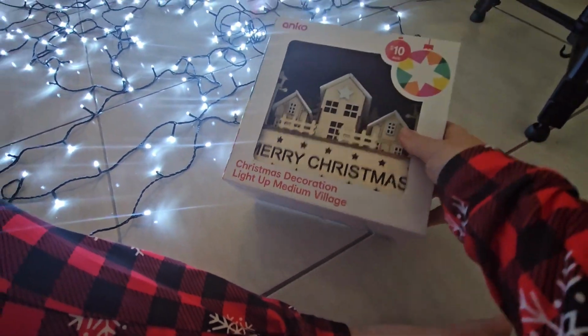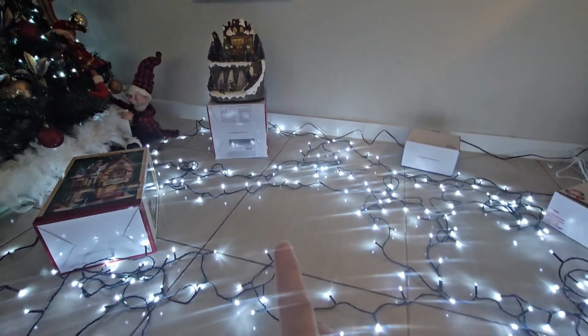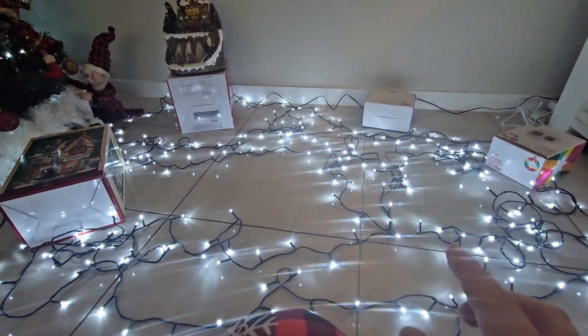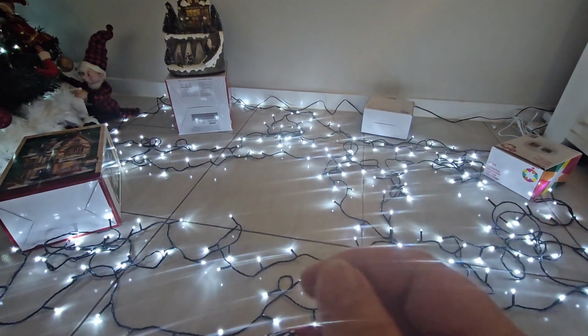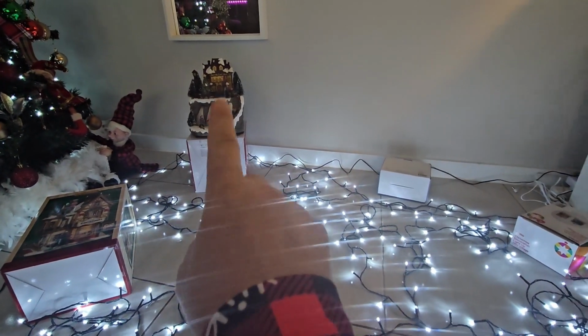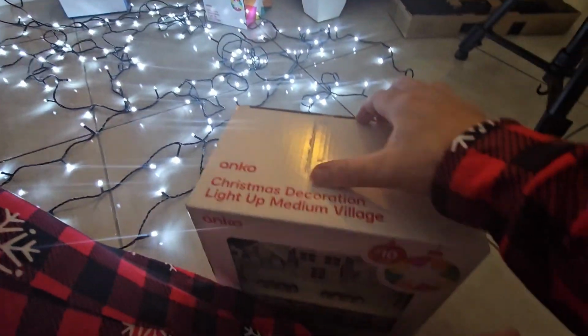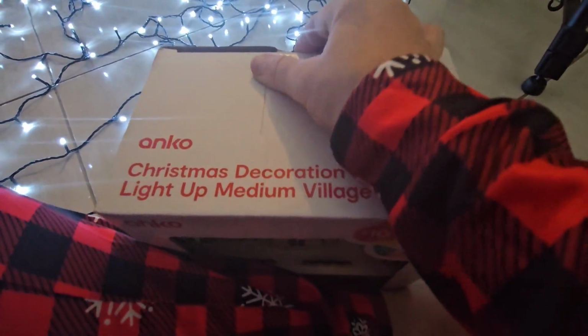So here's the next one. So I've just placed that there just because I want... Wow, look at the lights. It must be because the camera's smudgy. But I've just placed that there just so I know where I'm roughly placing things before I put the snow down. So let's get into this one.